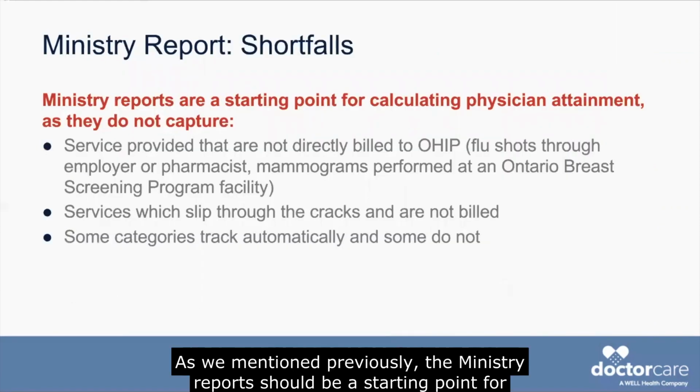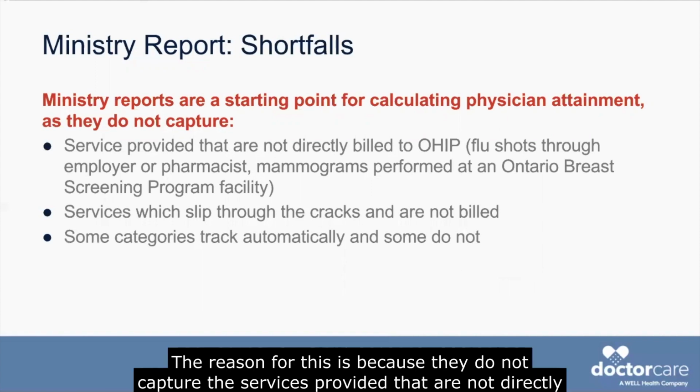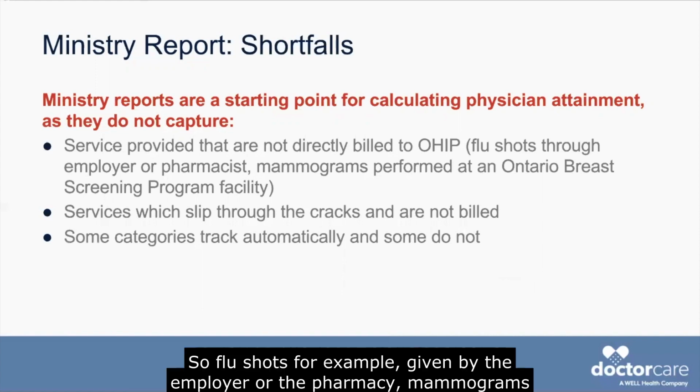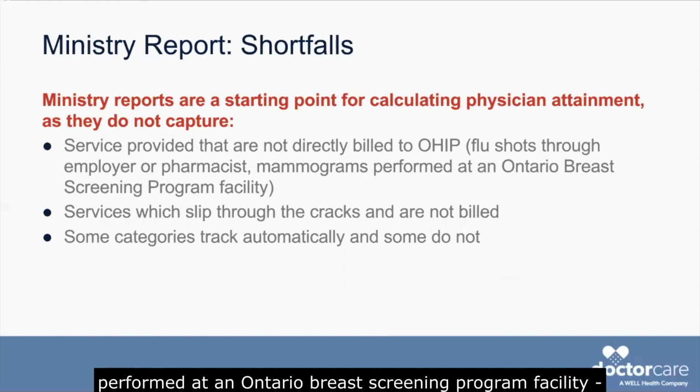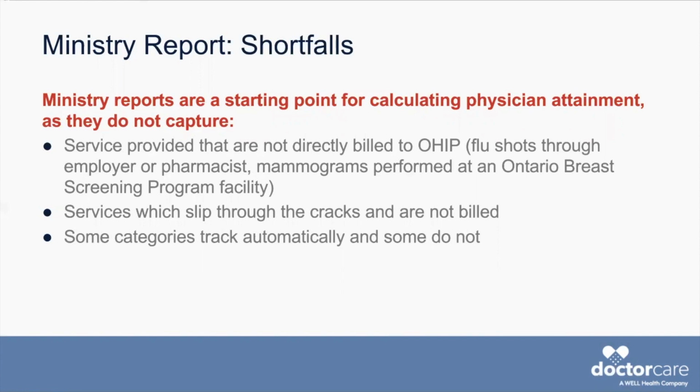As we mentioned previously, the ministry reports should be a starting point for calculating your attainment for preventive care bonuses. The reason for this is because they do not capture the services provided that are not directly billed by OHIP. So flu shots, for example, given by the employer or the pharmacy, mammograms performed at an Ontario breast screening program facility, those are the ones that don't get tracked properly for you. So you do need to make sure that you track them yourself properly.